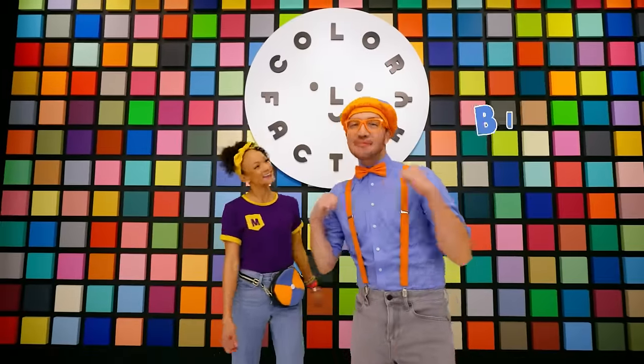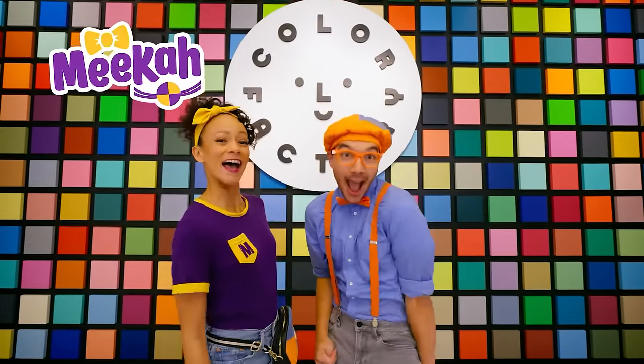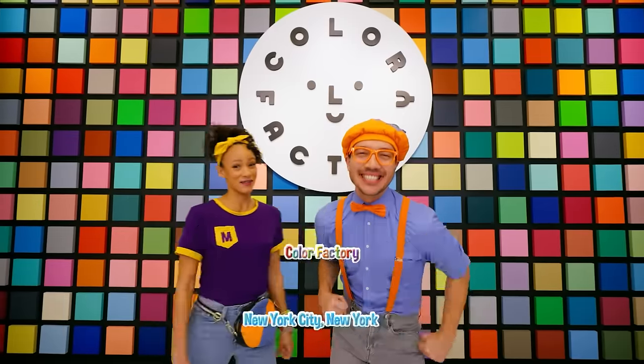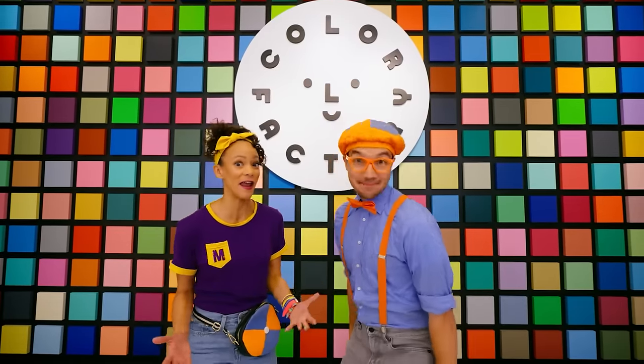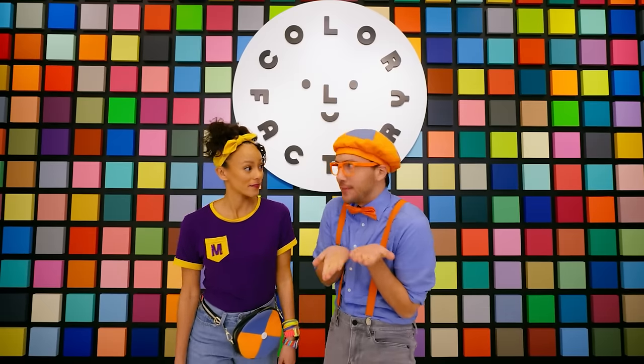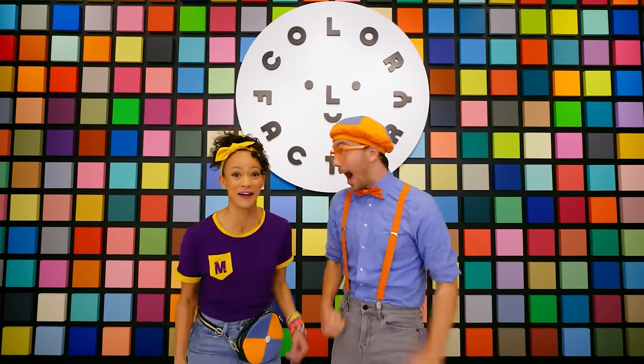Yeah! Hey, it's me, Blippi. Hi, and I'm Mika. And today we're at the Color Factory in New York City, New York. That's right. There's so many colorful things here, and you get to take pictures. Ooh, and maybe we can learn about colors we've never seen or heard of before. That would be awesome. Let's check it out. Come on.